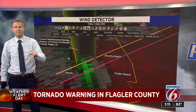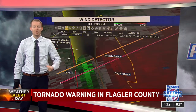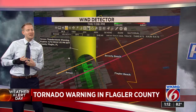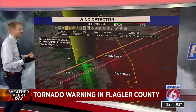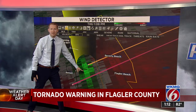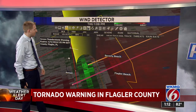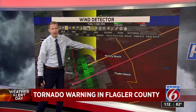The Weather Service sometimes does put a tornado possible tag when they issue a severe thunderstorm warning because the rotation's maybe not as impressive as what it was before, so they extended a severe thunderstorm warning out. We certainly still have rotation, and at the very least, look at this bright green color. That is wind gusts of anywhere from 60 to 70 miles an hour just outside of Beverly Beach.